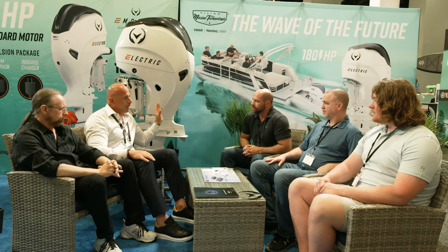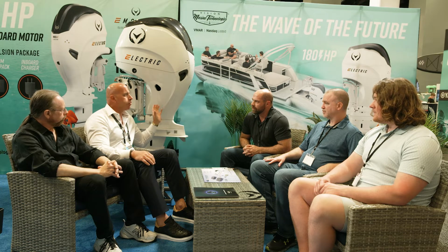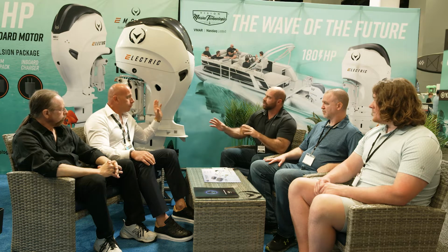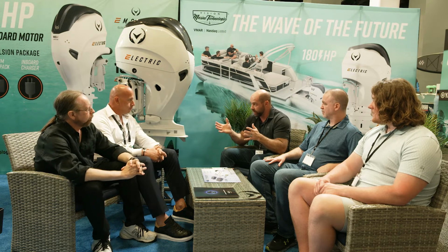So the motor is actually very quiet, smokeless, and the cost of maintenance is reduced by 90% because we've got less moving parts. We don't have the exhaust, we don't have the reverse gear system. The motor is lighter than the regular 175 horsepower outboard. So let's stop there for a minute. When you're talking about it being lighter, quieter, we're comparing it to an internal combustion.